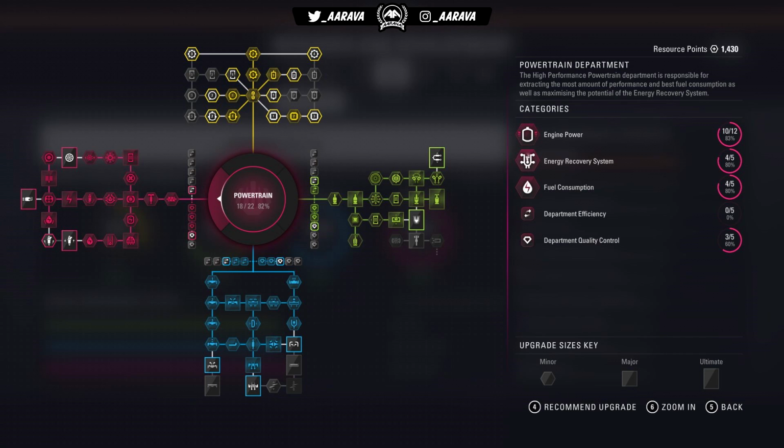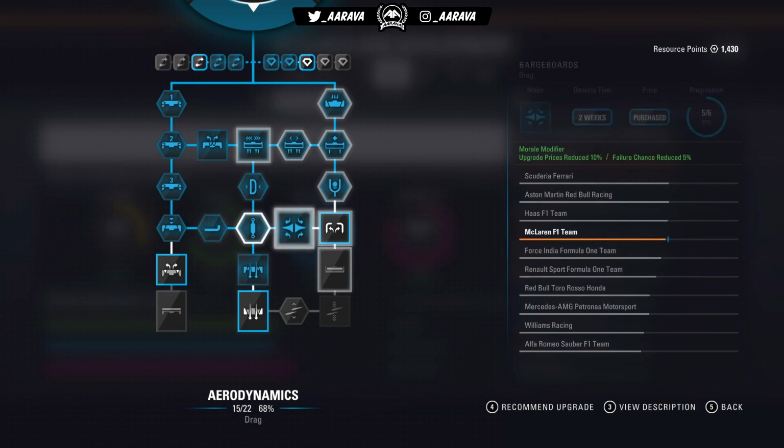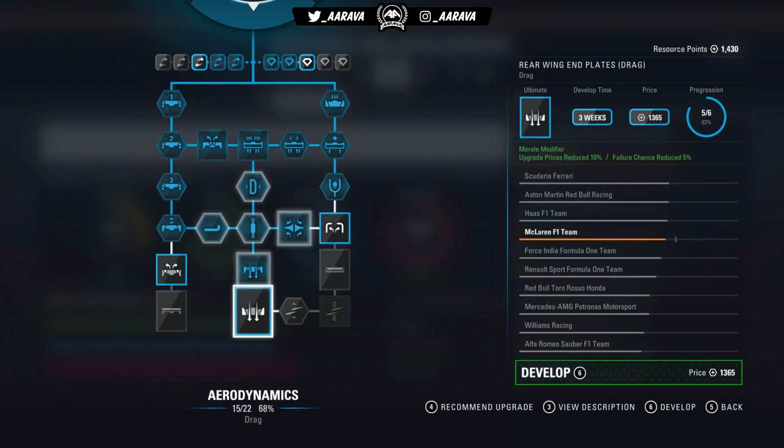But now we're going to look on to the R&D then, and we have a decent amount of points to actually spend once again. And like I said, we've already done a lot of stuff on the engine. So this time around, I want to shift my attention maybe onto the aerodynamic side or the chassis side.